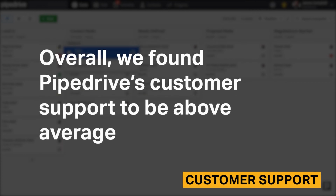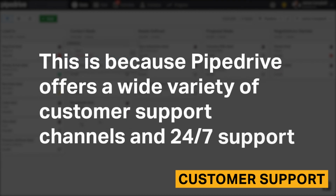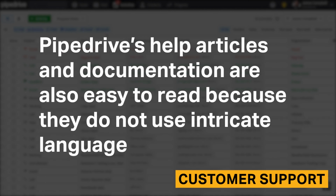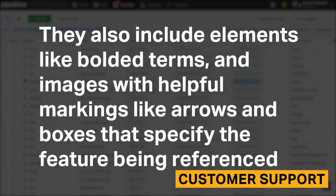Overall, we found Pipedrive's customer support to be above average. This is because Pipedrive offers a wide variety of customer support channels and 24/7 support. Pipedrive's live chat is also quick and responsive. Pipedrive's help articles and documentation are also easy to read because they do not use intricate language. They also include elements like bolded terms and images with helpful markings like arrows and boxes that specify the feature being referenced.